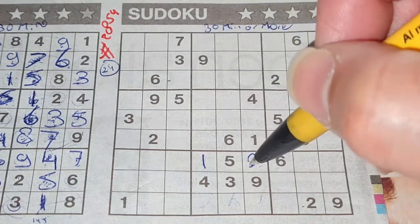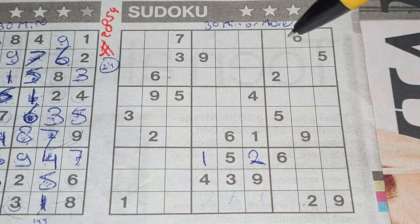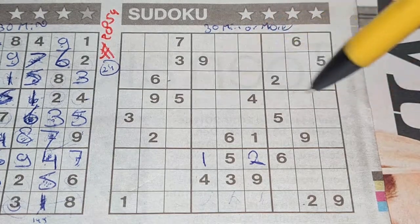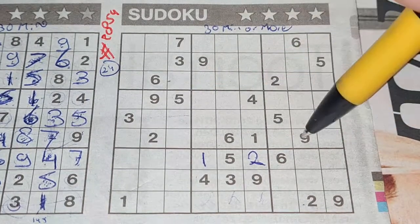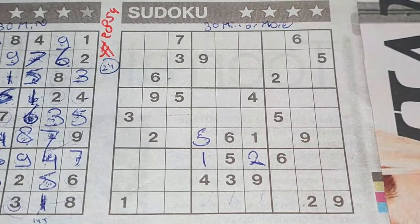Let me see the 2. Okay. Now, a 5 in this row, 5 in the middle row, so the row below. The only place for the 5 should be there.